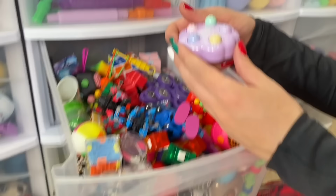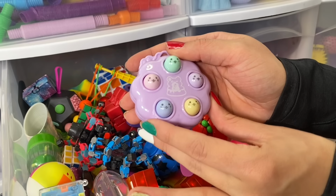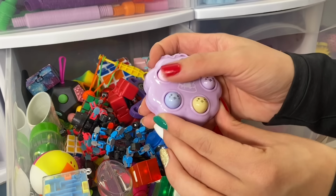This is a little whack-a-mole fidget game. So look, you press one down and then wait, guys, pause the video and guess which one of these is gonna pop up next. I'm gonna guess yellow. Comment your predictions below. Dan, what do you think? Blue. Purple. You just never know, it's random. So we have him.